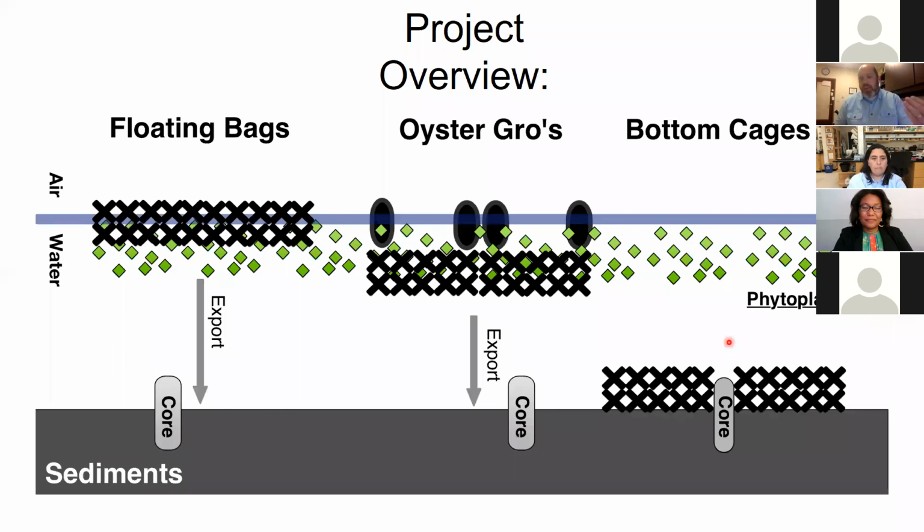What these really do is change where the oysters are grown in relation to the bottom. We stocked all of these at the same density of oysters, and we asked the Town of Falmouth to manage these as they would any other aquaculture system. So it's managed under real practices.